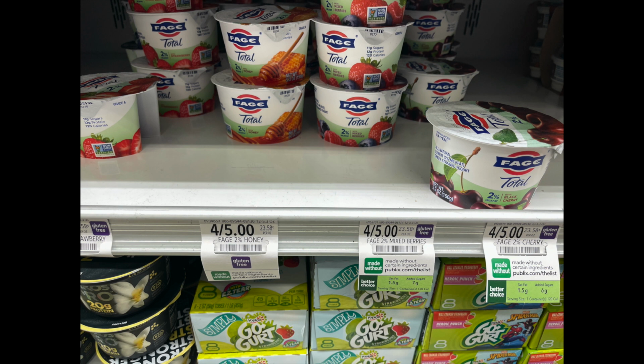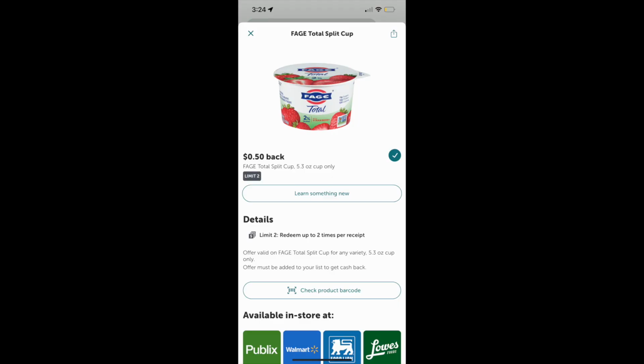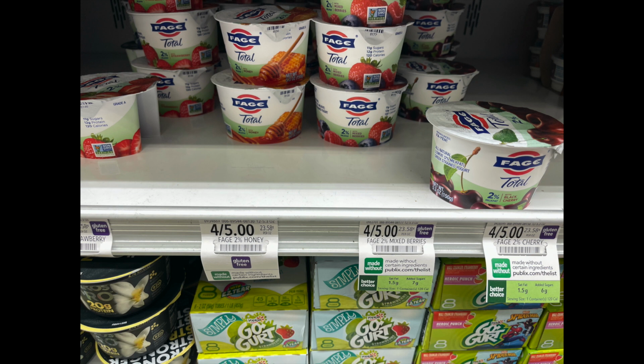It is $1.25. Now, you can find this cheaper at Walmart. They are $1, but I do not have any in my store right now, so I'm going to pick these up at $1.25. Submitting to IBOTTA for 50 cents each, and you can do this deal 2 times, bringing it down to just 75 cents each on this Fayette Yogurt.